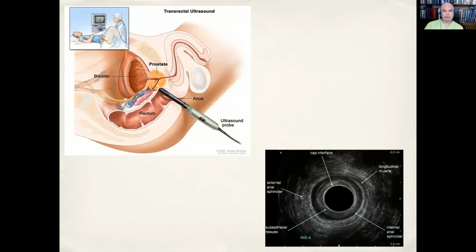Please take note that if you have a rectal cancer, it's very important to request for an endorectal ultrasound in order to verify the depth of the tumor, extension of the tumor, if there are lymph nodes in the mesorectum. Our colorectal surgeons are very good in performing endorectal ultrasound.